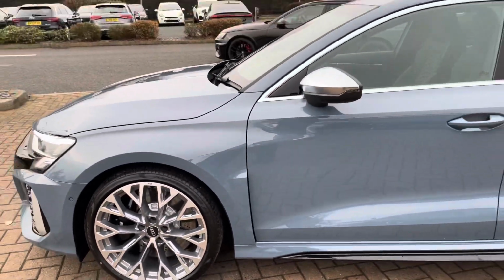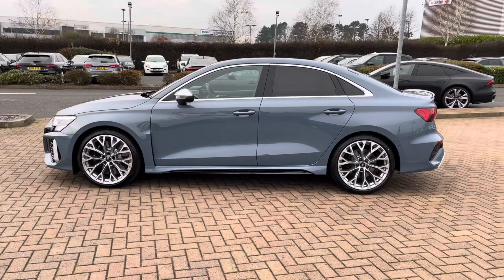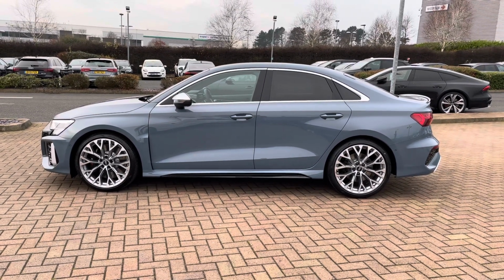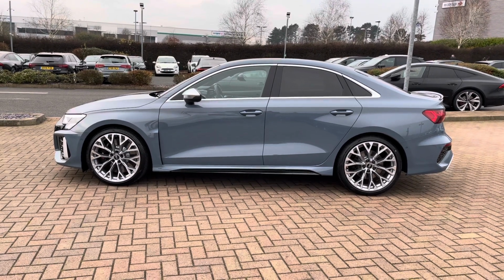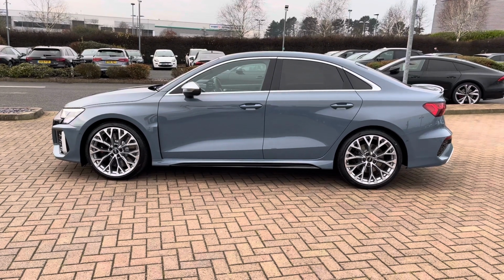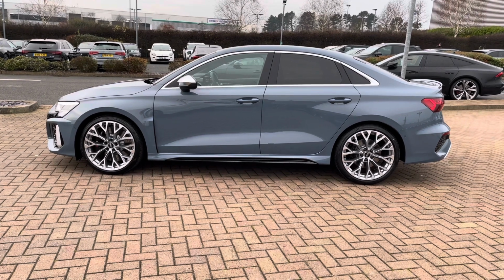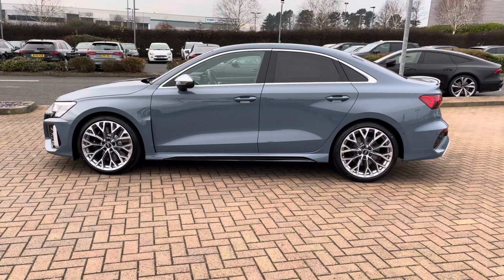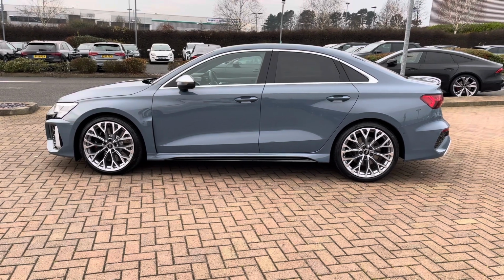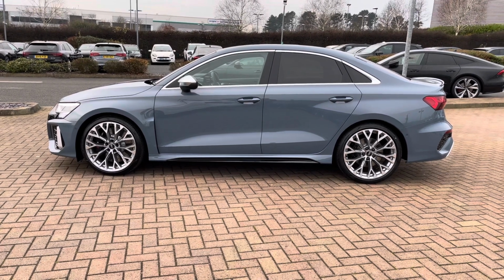Now standing back from this vehicle, you can see the silver door mirror caps as well as the chrome around the door, which really makes this car look classy whilst obviously making it look sporty at the same time. And the silver door mirror trims make it immediately identifiable as an Audi RS product. This vehicle, despite being a saloon, is also very practical and also has plenty of room in the back, as you will see, for anybody who wishes to join you on an exciting drive.